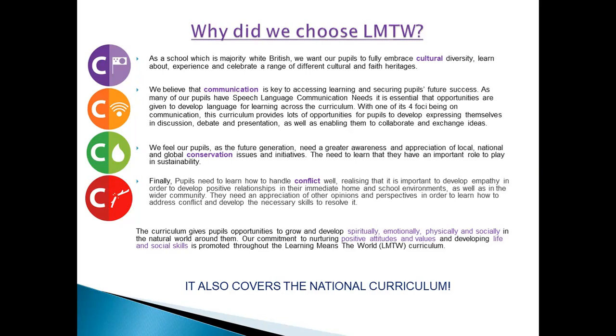And then the final thing: autistic children don't know socially how to cope with situations and problems we find. So this curriculum also deals with conflict and through it helps them develop empathy, and looks at positive relationships, not only in school and at home, but also in the community. And it makes them appreciate and respect other people, not only their own point of view. Autistic children, as you're probably aware, are very self-centered, and it's very much about their needs being first. So we've got to get them to start appreciating other points of view.